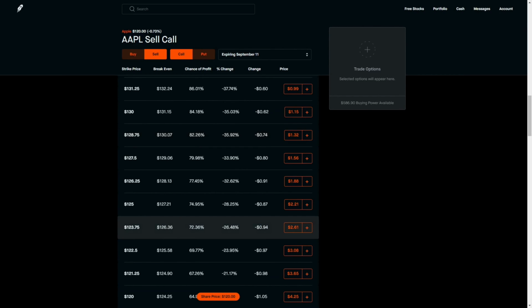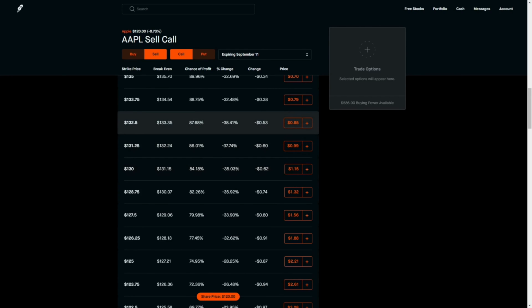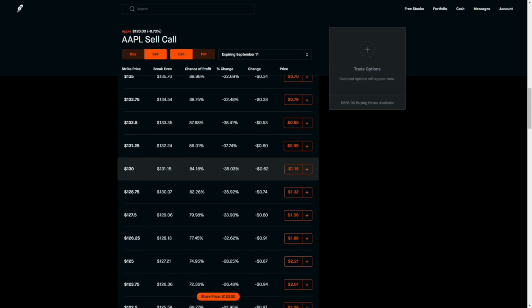If the price of Apple starts to go up, we'll be looking at the 130 to 132 strike price, and trying to get paid anywhere from $85 to sort of $115 depending. That way, if the stock does recover and my shares get called away, I'll make some capital gains on the share price and obviously the premium, and then we can go back to selling puts.